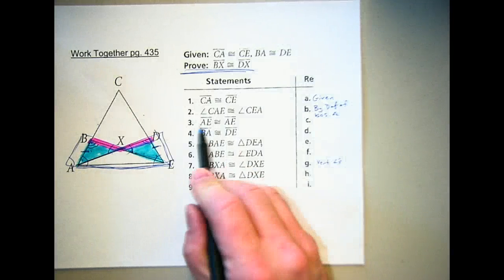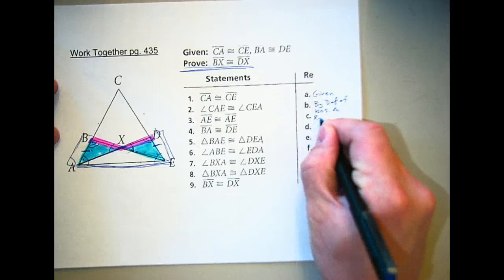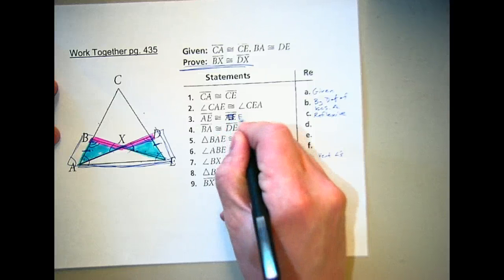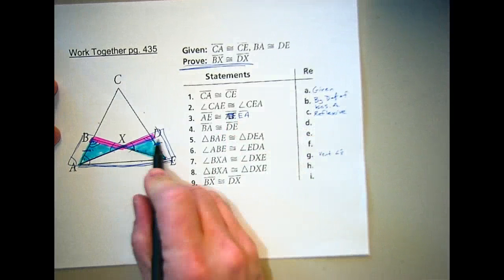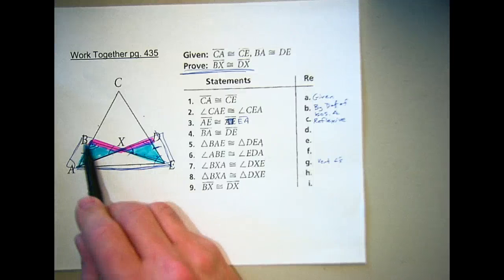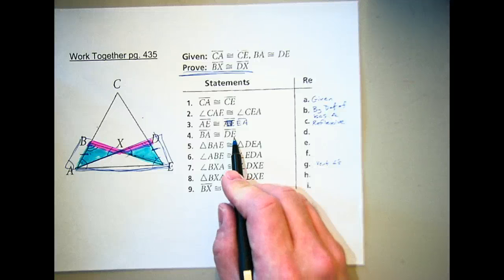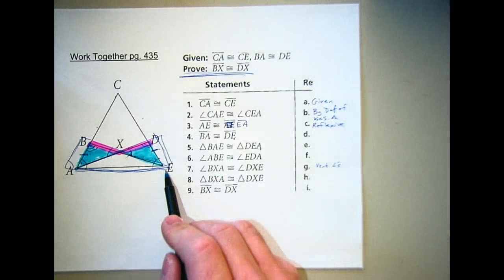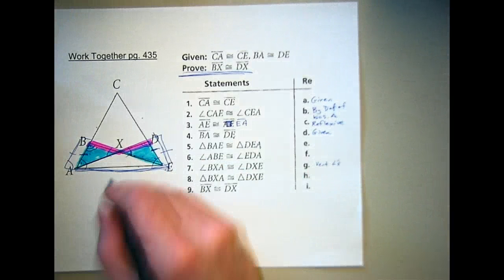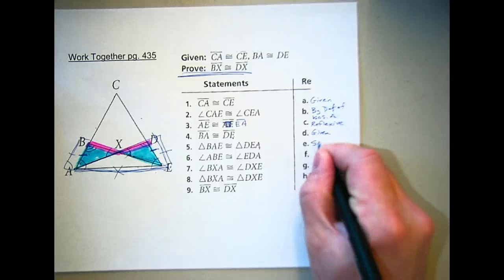Okay, then we have AE congruent to AE. That is reflexive. Now, based upon the way we've said this, technically we should actually say EA, right? Because these triangles are flipped around. So A and E in the different triangles are our corresponding parts. How about BA to DE? That's a given? Yep, that's one of our given statements. So we now have that. We have that. And based on side, angle, side.